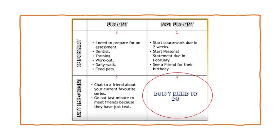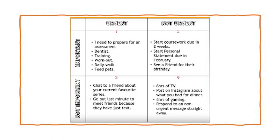And then finally, our quadrant four tasks, we don't really need to do. We want to try and minimise these or cut them out if we can. Things like spending long hours watching TV, posting on Instagram or social media about the dinner they've just eaten, lots of hours of gaming, or responding to non-urgent messages straight away. These tend to be kind of coping mechanisms, distraction mechanisms, things that they are using to try and maybe procrastinate.